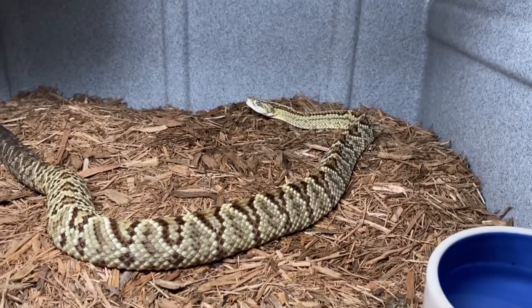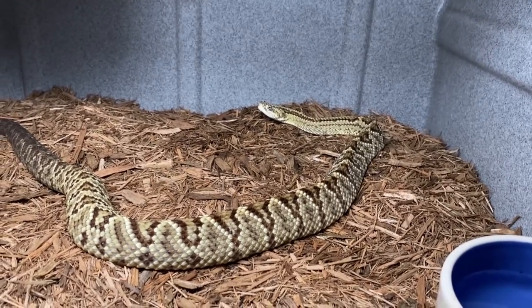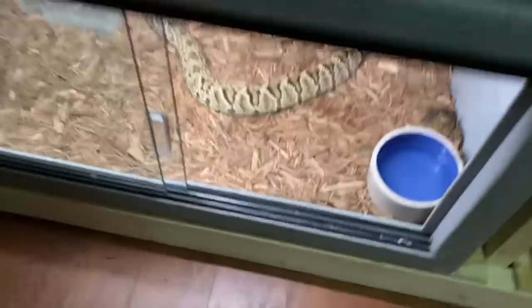Omerda, come here, Omerda. You are so beautiful. I absolutely love this snake. Oh, so much. So much. Okay. Let's get you a rat.